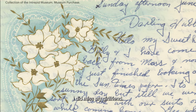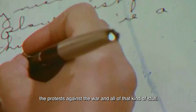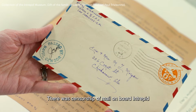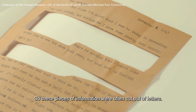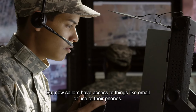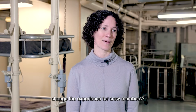I did miss my girlfriend, and she would also send me articles about what was going on back at home, the protests against the war and all of that kind of stuff. Even the smell of the perfume on her letters made me crazy. There was censorship of mail on board Intrepid related to revealing where Intrepid was. So these pieces of information were often cut out of letters. But now sailors have access to things like email or use of their phones. So how does communication technology change the experience for crew members?